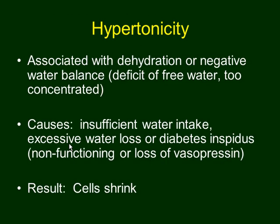Yeah. So you already know this, hypertonicity is associated with dehydration or a negative water balance. You're losing water, which means the solutes are becoming more abundant in your blood. So hypertonicity is when you're losing lots of water. It's associated with dehydration. Or you're taking in way too many solutes, like salt, can cause hypertonicity. How do you feel when you eat a bag of pretzels? For like the next half hour, you feel like drinking lots and lots of water. You feel dehydrated.